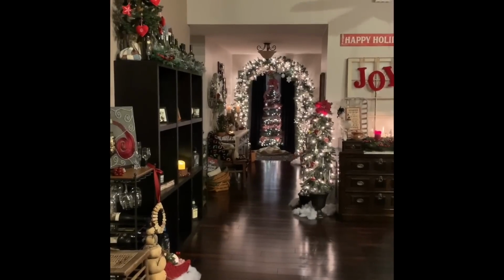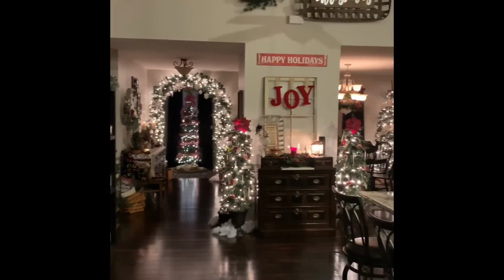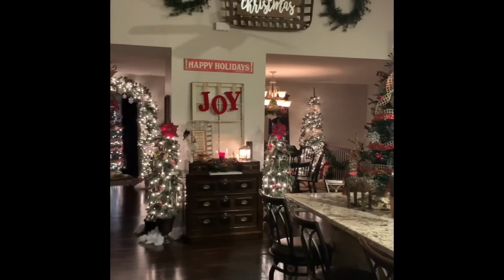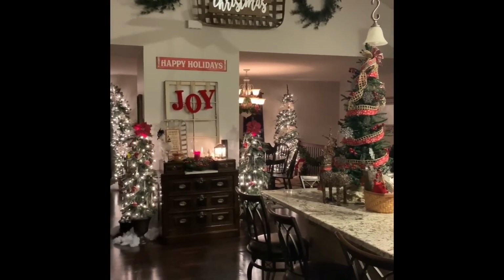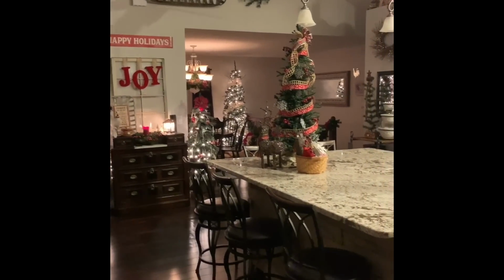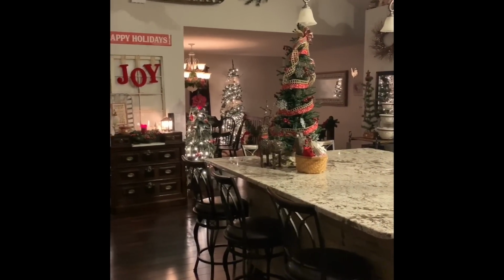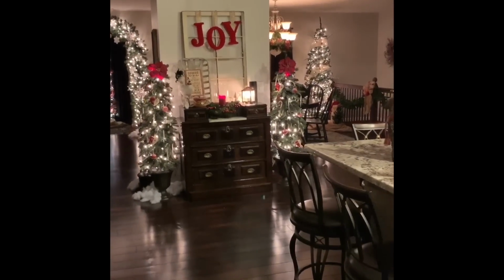This is looking into our foyer and our entryway there. This is the kitchen. And dining room. So a little bit of close-up right there.